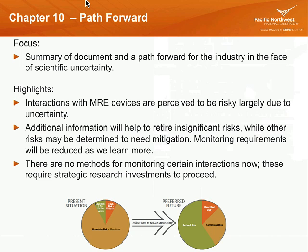We may find that some mitigation is necessary throughout the life of these projects, and that's no different than any other industry. What we are particularly seeking to do is reduce monitoring requirements. If you are engaged in this industry, you've heard the industry say many times that the amount of monitoring they are being asked to do, baseline data collection, pre-installation, post-installation, is very large.